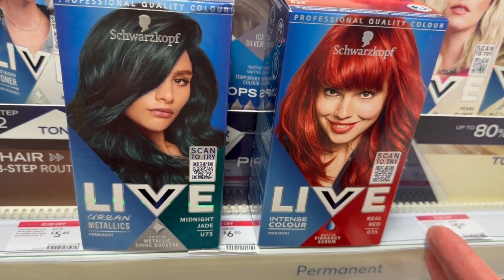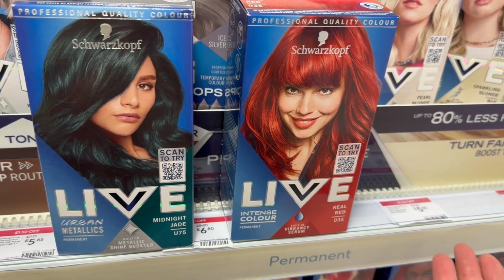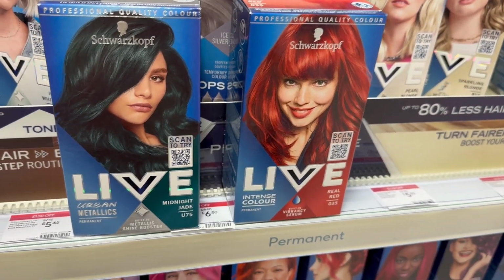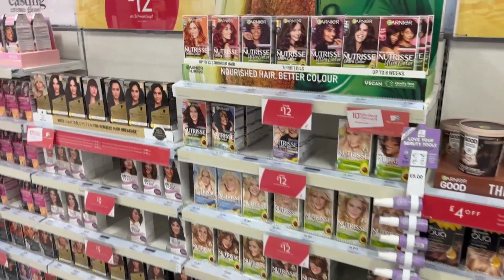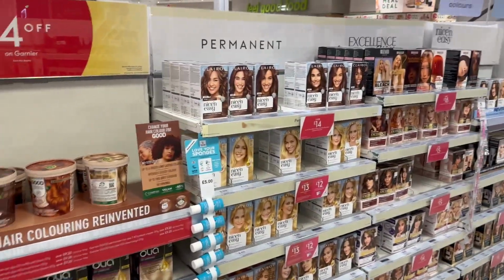Should I test these? Should I test them on some swatches? Let me know in the comments. Hello Jade, hello Real Red. So I think that's it for this permanent hair colour shop up.